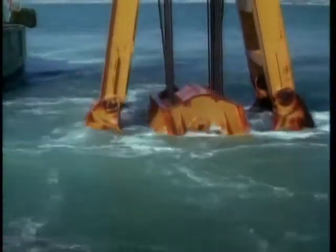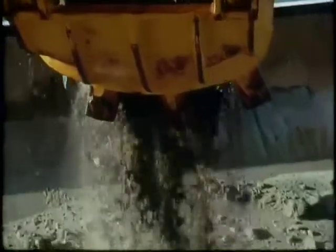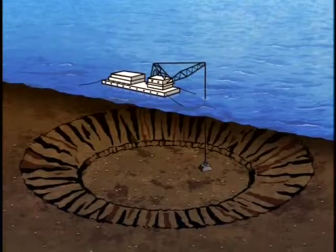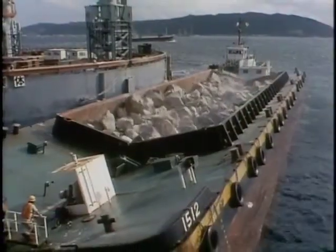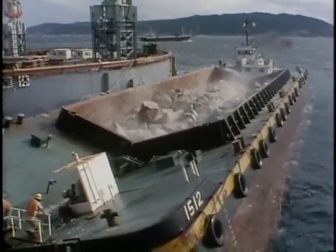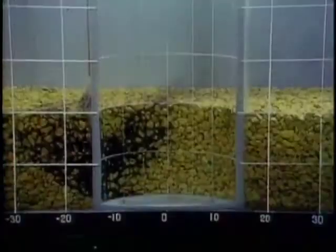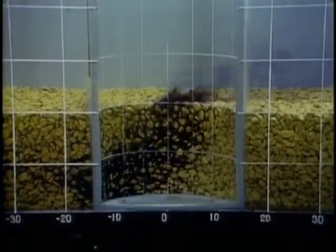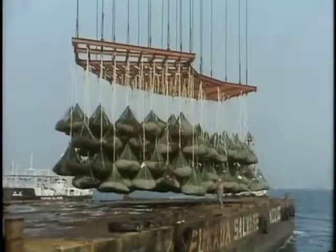First, the sea floor would be dredged using a traditional floating dredging unit. Then, once a circular hole was made, the caisson could be sunk. The rocks, or riprap, would be dropped around the caisson. But there was still a problem. With stones of that size, the sand between them would get sucked up. To deal with that problem, we came up with filter units.